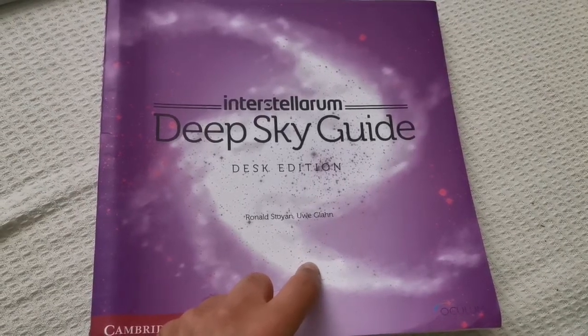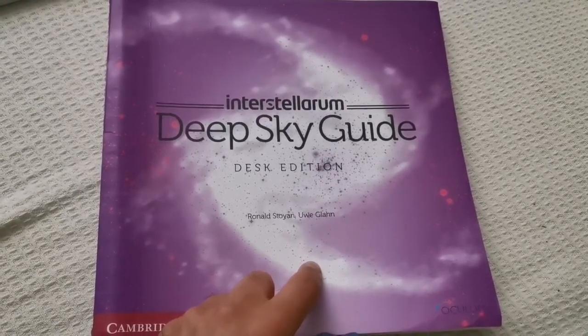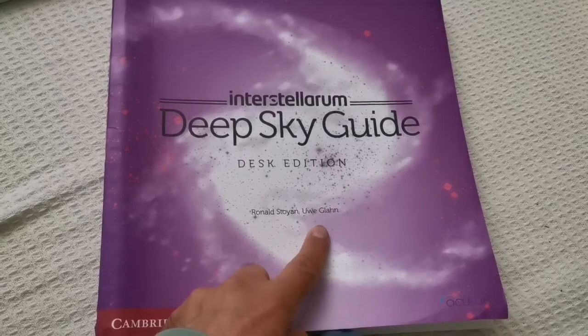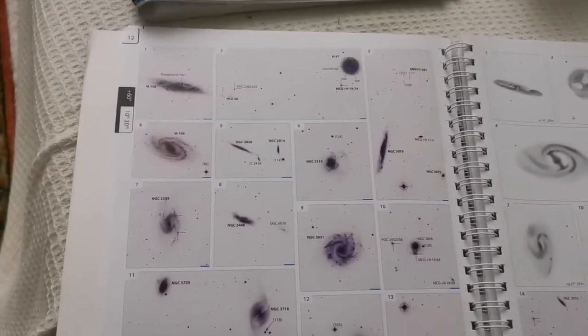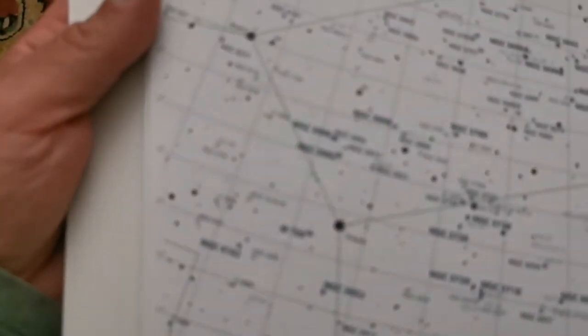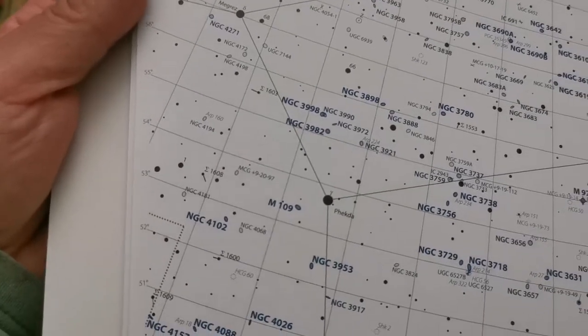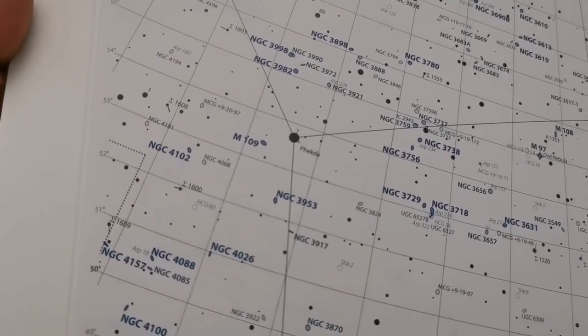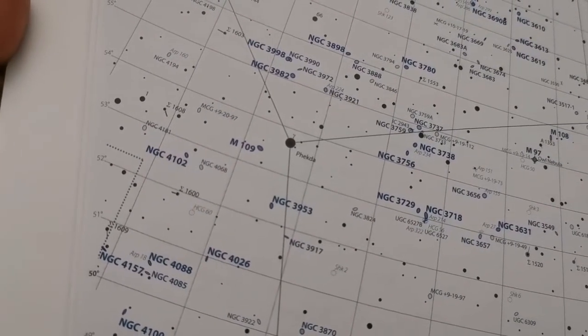Okay, I'm now looking at the Interstellarium Deep Sky Guide, the desk edition by Ronald Stoyan and Ove Klaus. These are the charts related to page 12 in the book version. So 12 is this Ursa Major, and we were looking for the galaxy groups of M109. So NGC 3953 around it is right. There is another galaxy, NGC 3917.